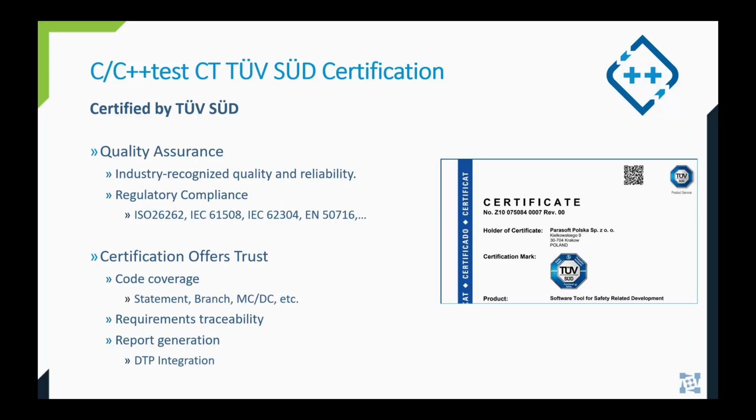So our capability offerings like code coverage, requirements traceability, and report generation are always well supported, maintained, and up to date. Something that you're not going to get with open source solutions. And to be clear, the following solutions offered, CC++ Test CT, Parasoft DTP, and CC++ Test 2024.2, are all TÜV certified.